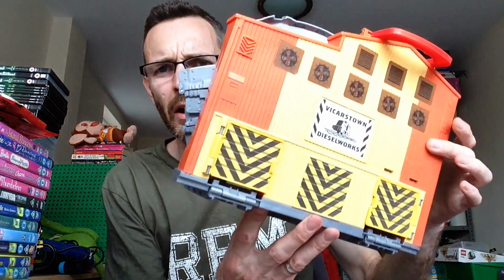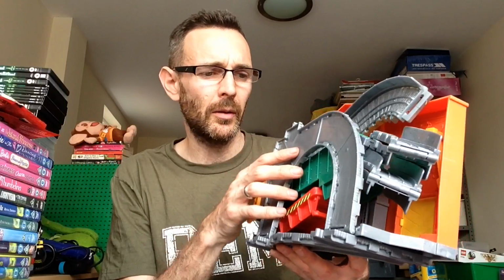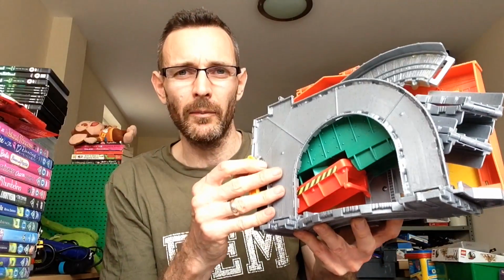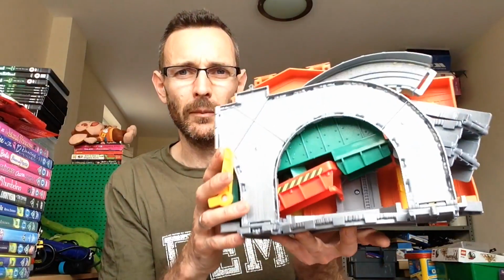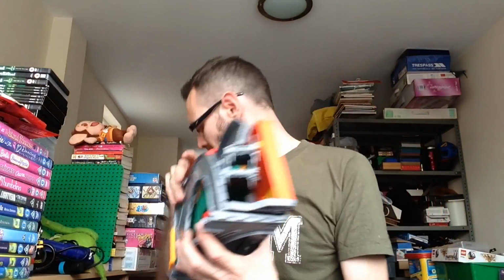From the same guy, I got this. This is Thomas Take and Play set. It all folds out. I showed a little one last week in that pickup. It folds out into a track, and then you play with your Thomas trains on it. And this was 50p, and this will probably go for about £15. Somewhere in that sort of region. It's a really nice little set. No engines or anything, it's just a track. Let's put that down there.